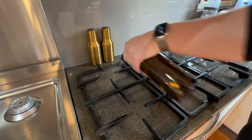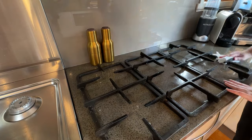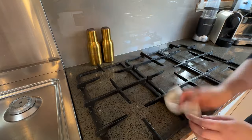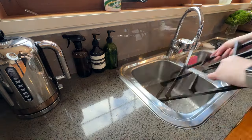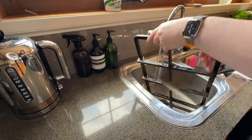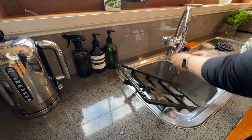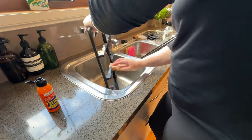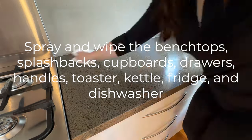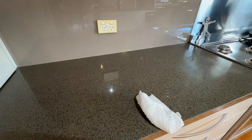I don't usually do these, but they were getting a little bit gross, and I have a feeling that they've never been cleaned before. I don't think the previous tenants cleaned them either, because they were absolutely disgusting. And then I probably shouldn't have put them in the water because it made them really sticky. Then I had to get the orange power out, the goo remover stuff, which helped, but it wasn't a completely perfect result. Now I'm just doing the bench tops and the splashbacks.